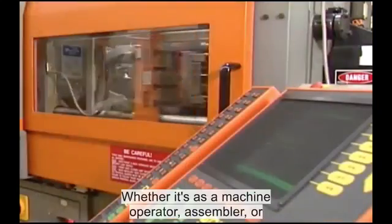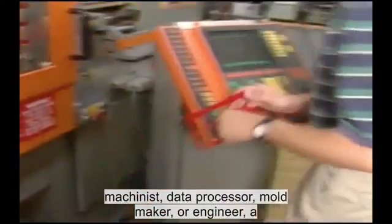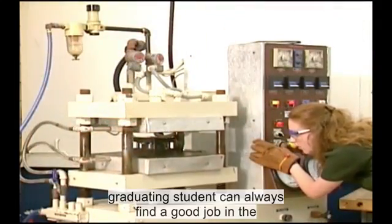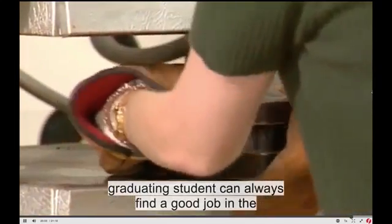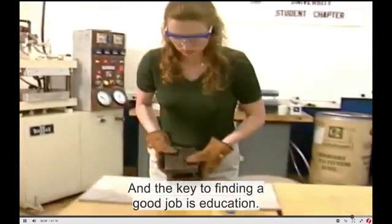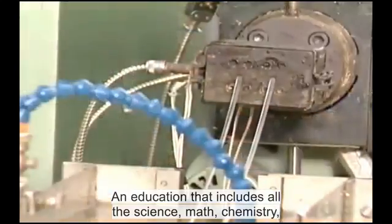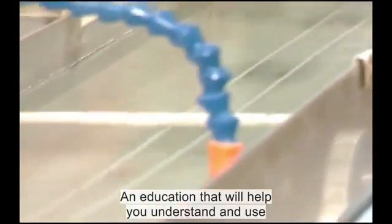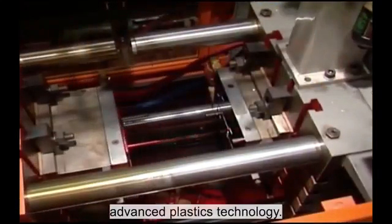Whether it's as a machine operator, assembler, or machinist, data processor, mold maker, or engineer, a graduating student can always find a good job in the plastics industry. And the key to finding a good job is education. An education that includes all the science, math, chemistry, and computers that you can take. An education that will help you understand and use advanced plastics technology.